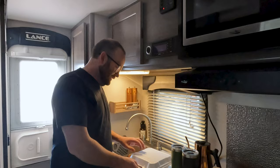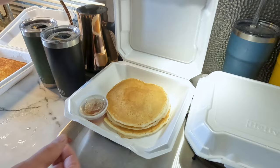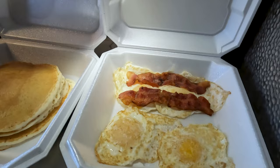All right, Dave, what do we have for breakfast? I went to the chuck wagon. I picked up a little French toast. Ooh. With a little bit of whatever that is, cinnamon butter maybe. I picked up a little short stack. Mm-hmm. A little over medium and some bacon. Nice. A little bit of everything. Good morning, Hatchie. Good morning.